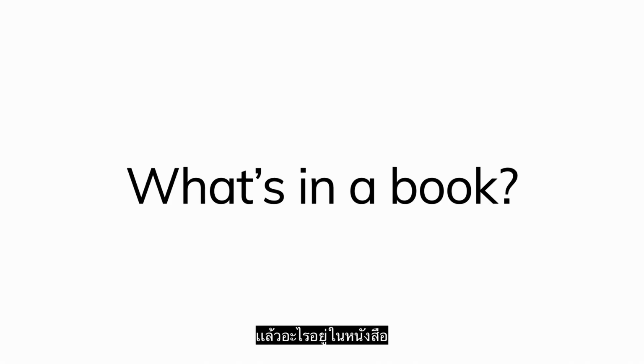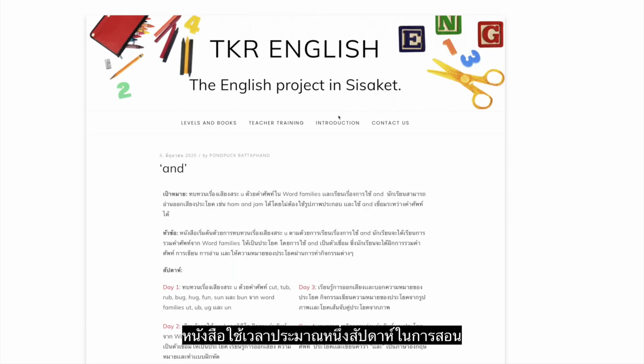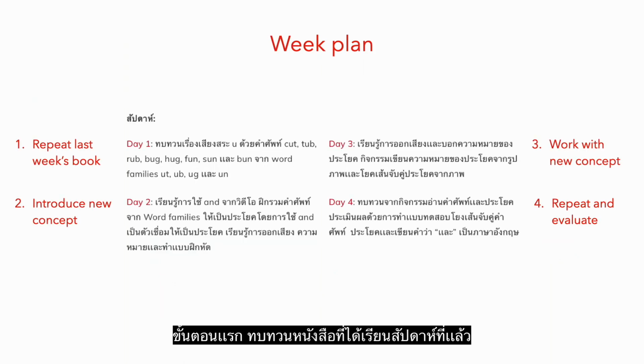So, what is inside a book? A book takes about 1 week to teach, and on page 1 there is a plan for the whole week. First, we repeat last week's book. On day number 2, we introduce a new concept. And on day number 3, we work with this concept. Day 4 is for repetition and for evaluation.